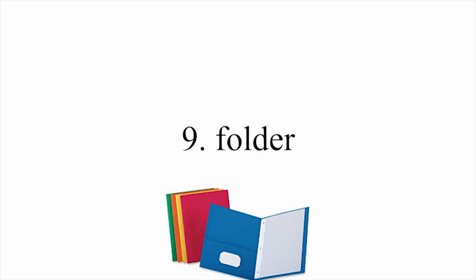Next, I recommend that you get at least one folder, because you might be getting loose papers in some classes, so it's nice to not have to throw that in your backpack. Have a folder where you can organize all those loose handouts.